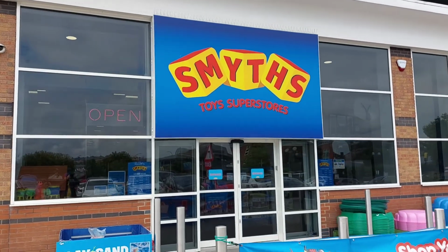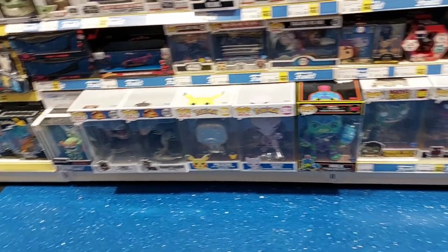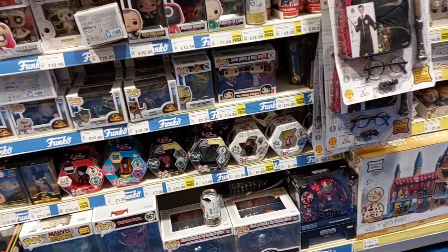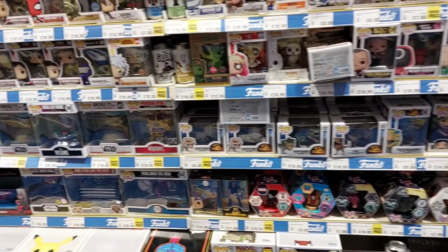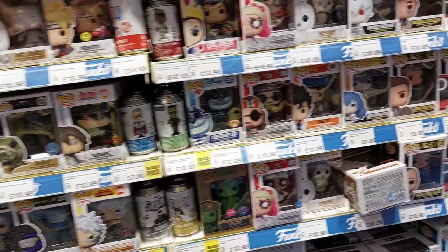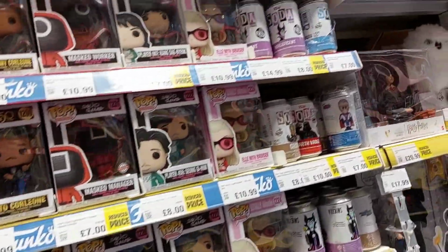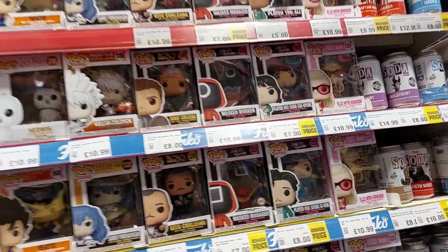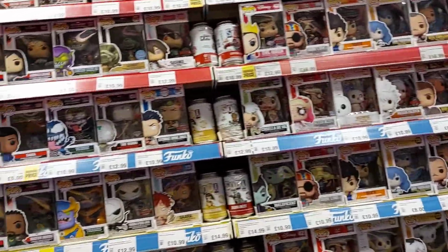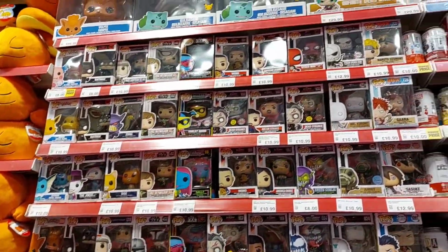So as you see, I made my way into Smith's for a start. Usual array of Funko Pops. I did a bit of videoing over the Funko section for you today. To be fair, I'm only really looking for Hugsy the Penguin for my friend Callum to pick up for him today. Nothing else I'm really on the hunt for, and unless something jumped off the shelf at me, there was going to be nothing I was going to buy in the way of Funkos today.